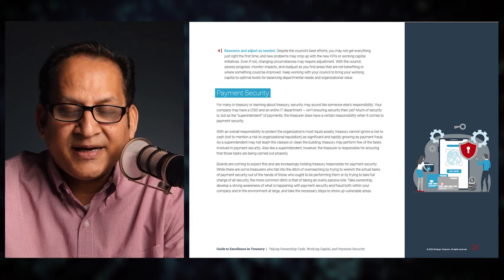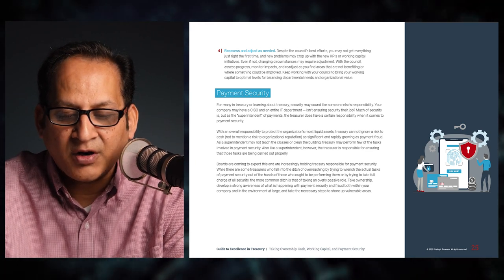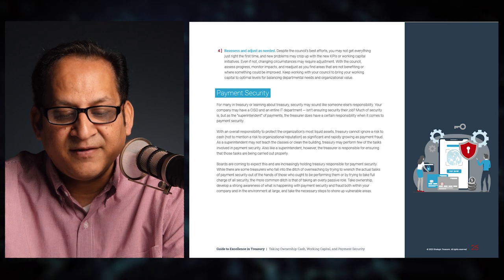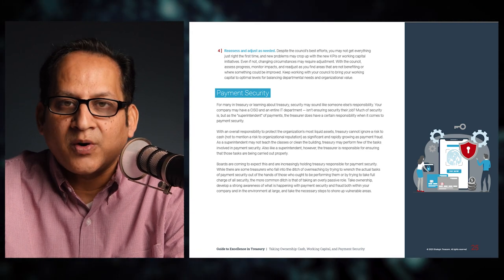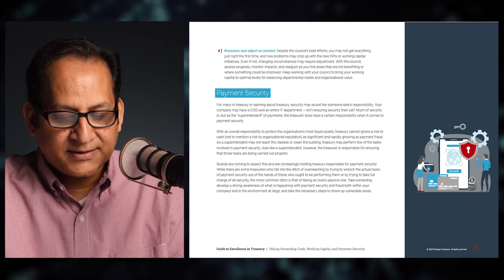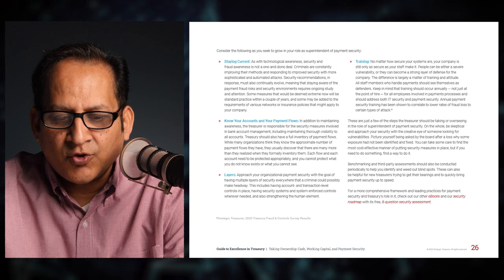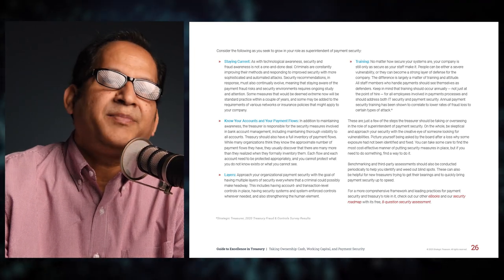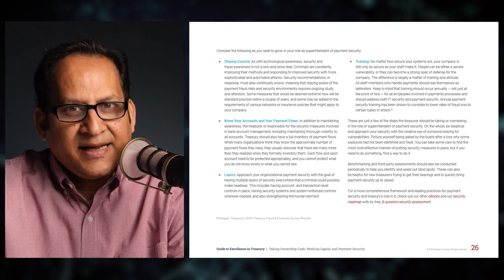Take ownership, develop a strong awareness of what is happening with payment security and fraud, both within your company and in the environment at large, and take the necessary steps to shore up vulnerable areas. Consider the following areas as you seek to grow in your role as superintendent of payment security. First, staying current.